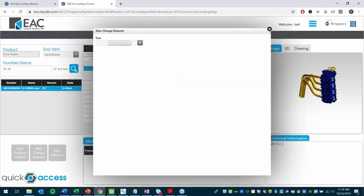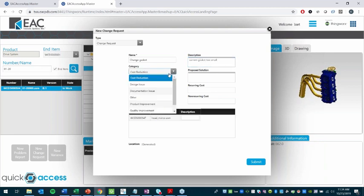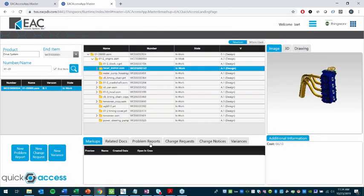So if I wanted to hit new change request, I'm noticing something, I want to change a gasket or whatever, describe the problem: current gasket too small. I can associate it with some subtype that you define within that. So this is a quality issue, it's a medium emergency, and I can set a date for it. Then when I hit submit, it's created this change request. Then if I go, still referencing the same part, and look at the change requests associated with this, I see the change that I just authored.